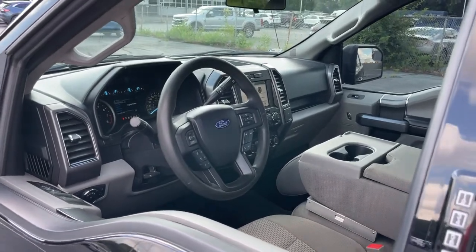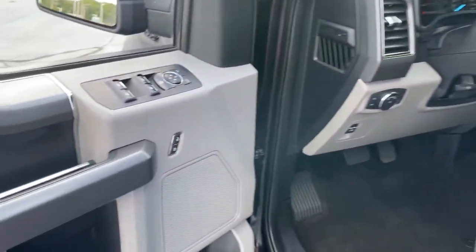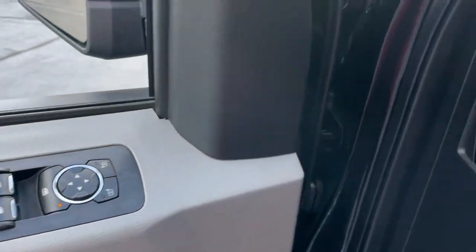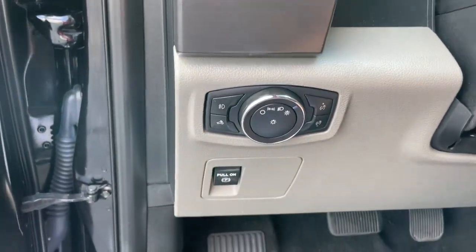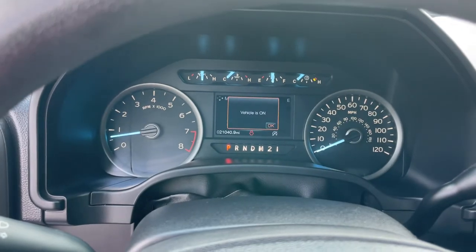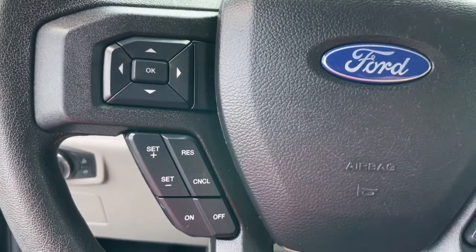What's more, available options let you customize its hard-working bed so you can be more productive than ever before. These are just some of the great options this vehicle comes with: electronic stability control, power windows, four-wheel disc brakes, power steering. This F-150 is the sweet spot at the intersection of strong and light.